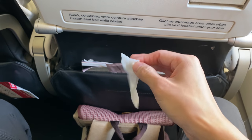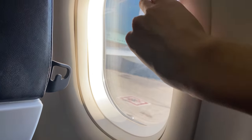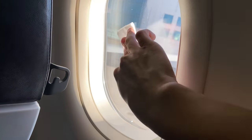The wet towel is becoming very handy on this flight because the window is really oily. I need to get rid of the oil, otherwise I can't get good footage.